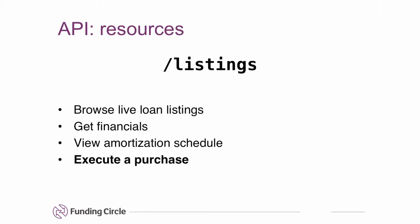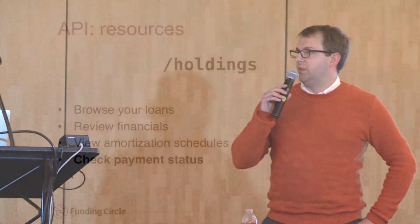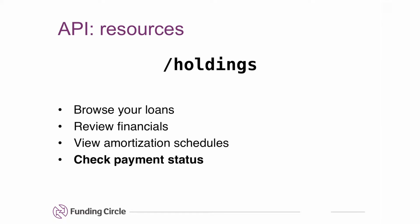So there's 4 main API resources which really mirror a lot of what we saw in the browser, and the first one is listings. This is the live marketplace data, where we can see the live listings, the financials, and most importantly, execute a purchase when we're ready to buy. And then further from that is our holdings, which is the loans that we currently own. We can double check our financials, view the payment schedules, and check the payment status. So here we're able to keep track of how our loans are doing via the API.